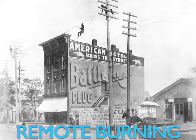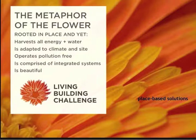You could flick a switch and somewhere off in the distance, coal would light up and send electricity through these wires into your home. So we really need to reconnect with the way we look at energy. So the Living Building Challenge, with their net zero water and net zero energy, use the metaphor of the flower, because a flower is rooted in place, just like a building is. So we really need to start looking at these place-based solutions.